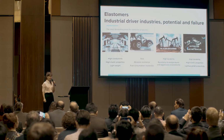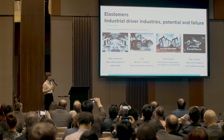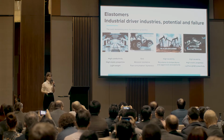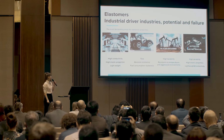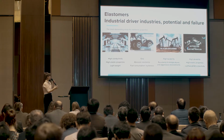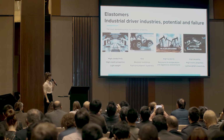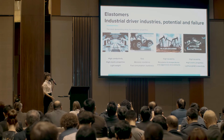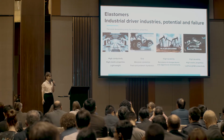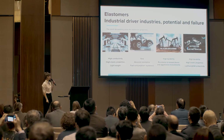First of all, I would present and highlight the first four main areas from where the most challenges, requirements, and technical tasks are coming from. Of course, there is the electronics area, mostly related to electrical conductive properties, high elastic properties, lightweight, and any advantages which could be brought by the carbon nanotubes.